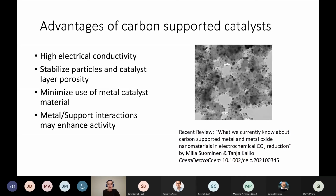And there's increasing evidence that supporting catalysts can even promote their activity through metal support interactions. And a highlight here, a recent review: I think there's still a lot that's not well understood about how catalysts for CO2 electrolysis interact with the support, but there's definitely many promising examples of where the support can have a beneficial effect.